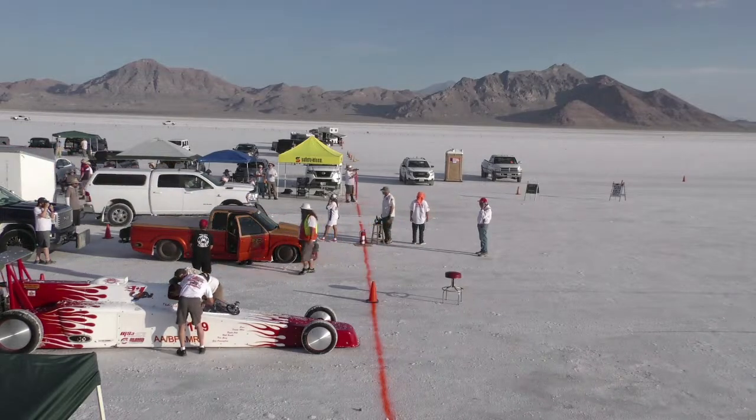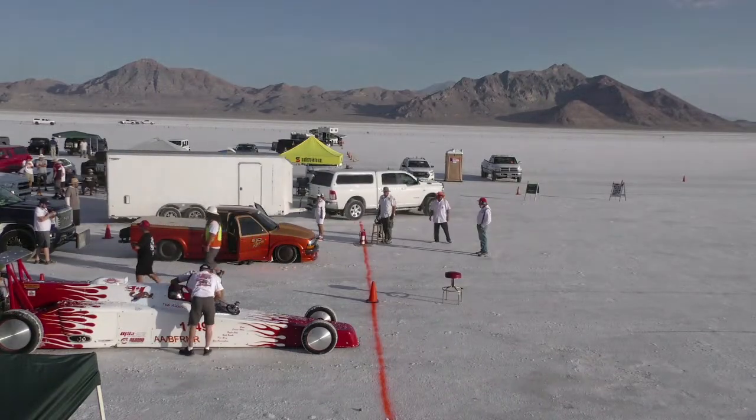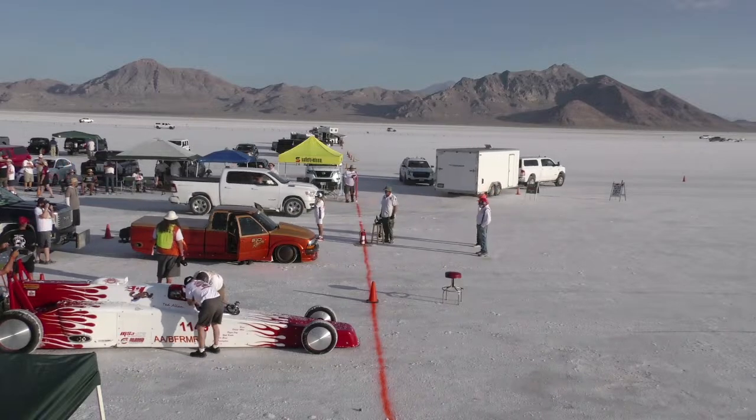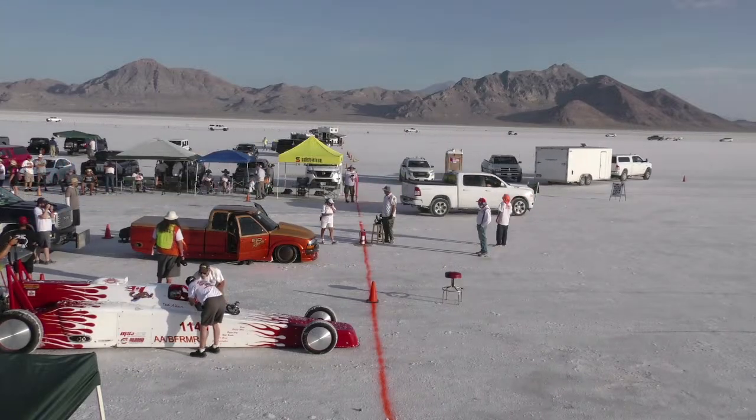It is early and it's going to be hot. It's going to be triple digits today out here on the salt. Already it's 79 degrees with 32% humidity.